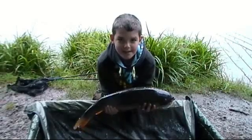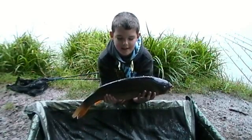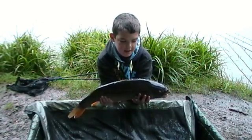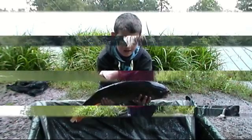Well, there was a culprit. A typical 7 pound Shearwater common. This one's definitely 7 pounds because we put it on the scales. 7 pounds on the nail. Let's get it back, get his Bream rig back in the water.